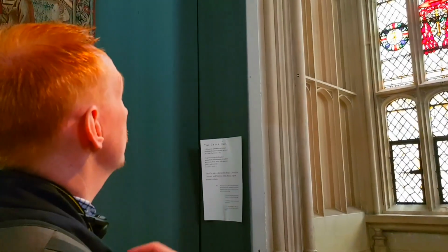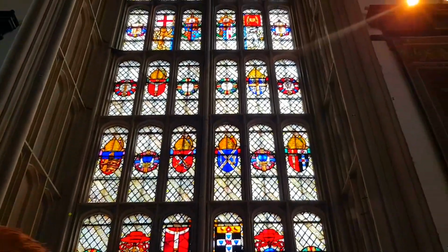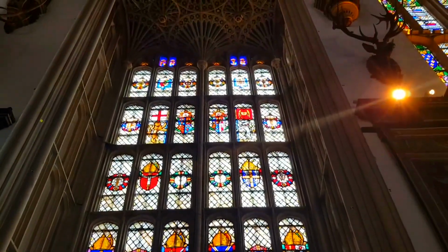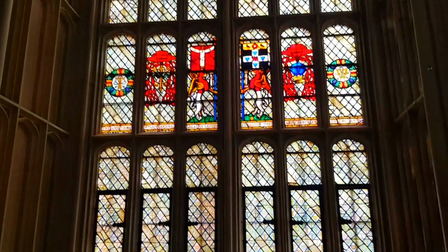Beautiful stained glass windows. These are emblems of English noble houses. So in the past, there were so many noble houses in England. Some of them had a claim to the throne, others had not. And others wished they had a claim. And I think this is a tribute to the noble houses that were loyal to the king.